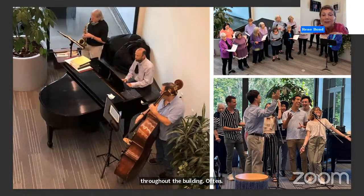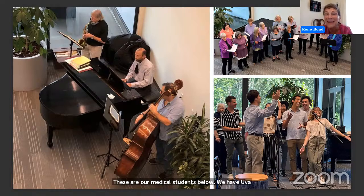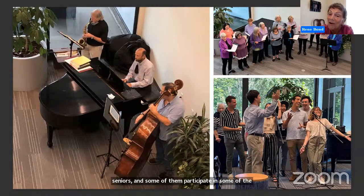These are our medical students down below. We have UVA medical students come and learn how to live with seniors, and some of them participate in some of the songs, the karaoke we do, and get to know who we are, and we get to know who they are. It's great in promoting bedside manner, I think. This is a choral group up here in the auditorium too. And this is just one of those groups that come and play and entertain people at various times during the day. Next.